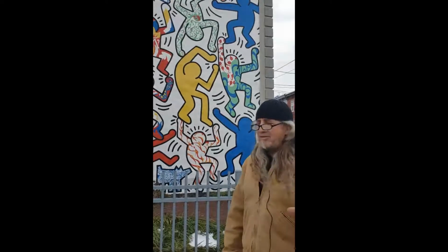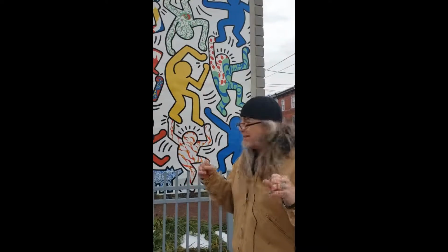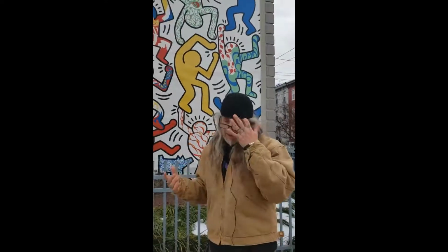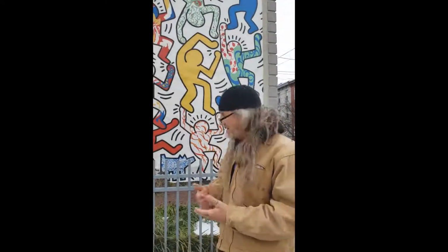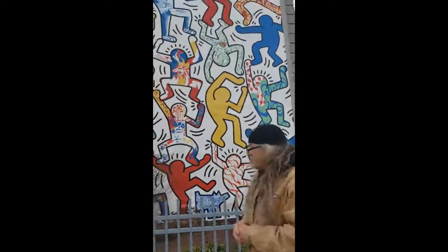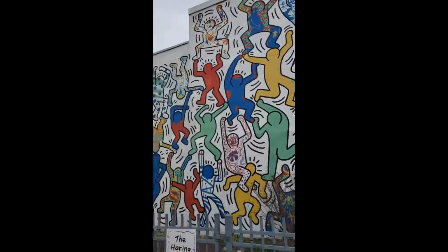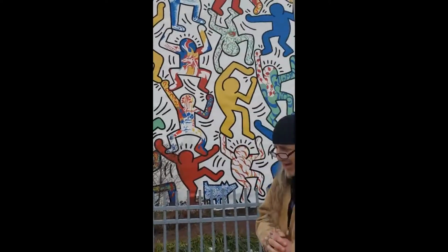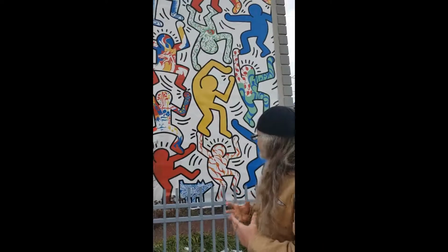But he had such a love of life, and the exuberance in his work, the joy of life. And different types of people, and that was a big part of it. He was really into inclusivity, different kids, different colors, different cultures, and that was a big part of his work, and that was a big part of this mural. So the love of people, love of life were a driving force behind his work, and it really just has that feel.